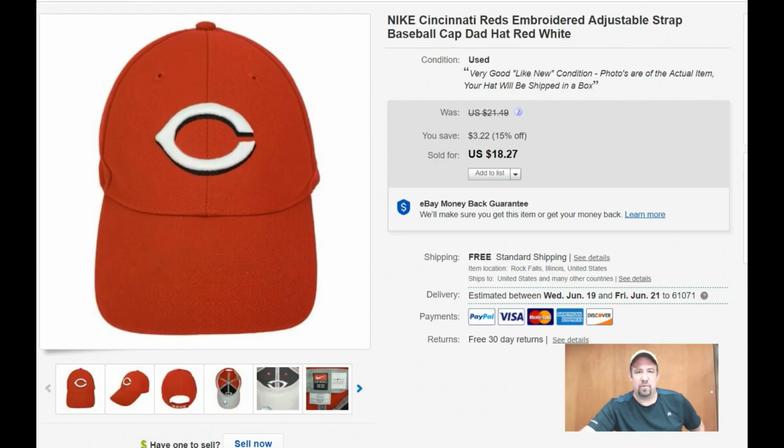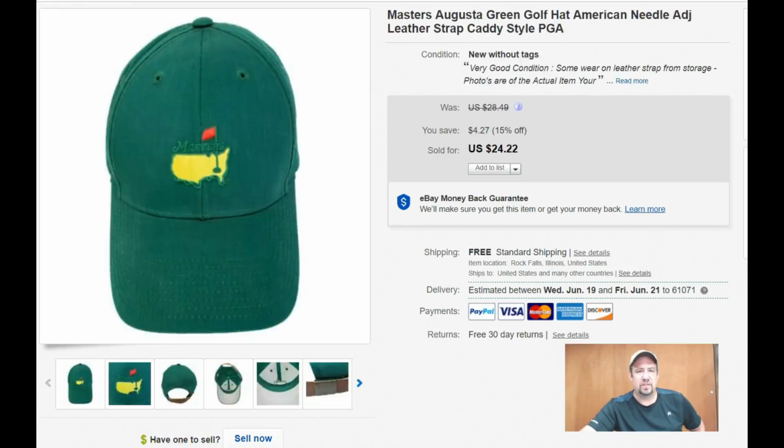This is just a Cincinnati Reds Nike hat. Nothing crazy, $18.27. Love selling hats. It's a Masters hat. I got $24.22 out of this one. Free ship. You know, Masters always does well.